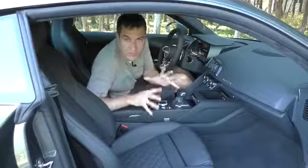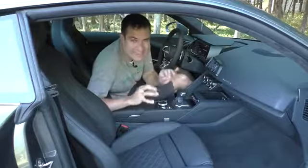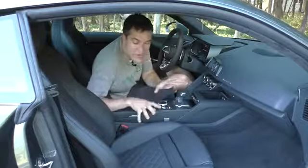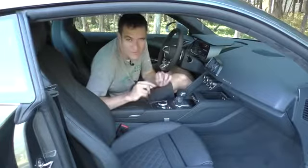But the coolest part of this interior is by far the gauge cluster, which is undoubtedly the most advanced gauge cluster in the car industry right now. Now, I know it's used in a lot of modern Audis, but in case you haven't seen it, allow me to walk you through some of the coolest things about it.